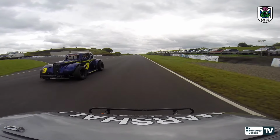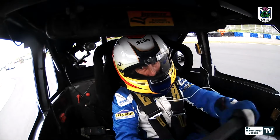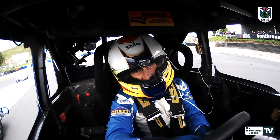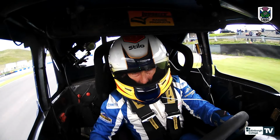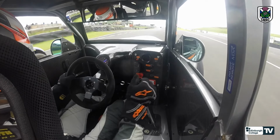John Patterson goes up the inside on the brakes at the hip, and that was from quite a distance back. You can see him fighting the oversteer on the way into the corner. He manages to get it, but he'll know, you can see his face, he knows himself through the apex of the corner. That wasn't very tidy. And back on the inside comes David Hunter.